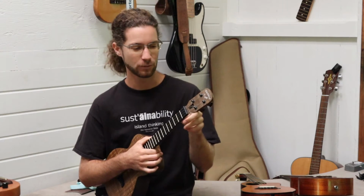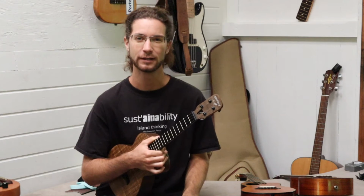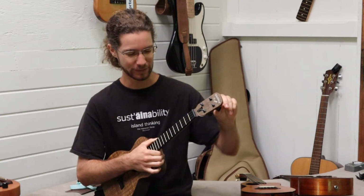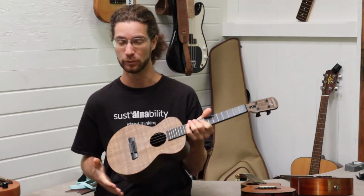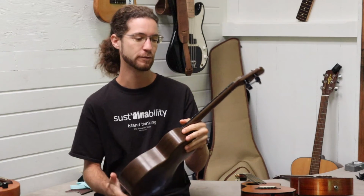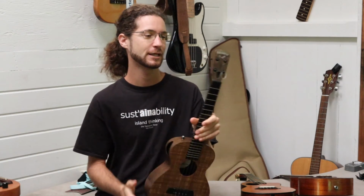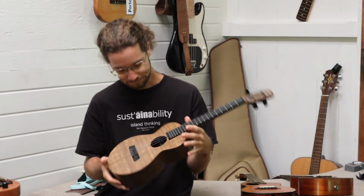So this 3-to-1 or whatever it is, it goes kind of fast, and if you have a string that's not cooperating, it can be kind of a pain in the butt to get it in tune if the string's jumping all over the place, or if you're in a room that's changing temperature, or you go from inside to outside. I don't super love these, but I understand what they're going for. They're trying to get the aesthetic to be a little more streamlined.